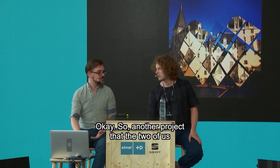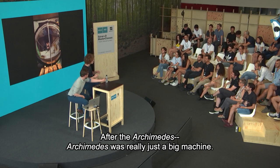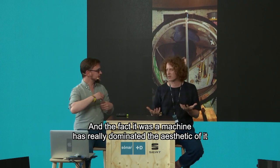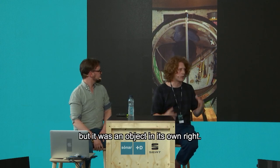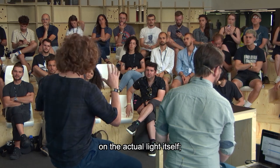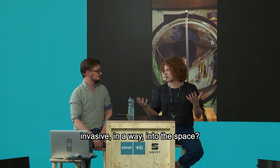Okay, another project that the two of us worked on together was the Well with Koreless, which also came to Sonar at the same time as a previous Evian Christ show. After the Archimedes, which was a really big machine, and the fact it was a machine really dominated the aesthetic of it. That it moved light around was super cool, but it was very much an object in its own right. The next project we wanted to focus more on the light itself. What can be done with an object that's not quite so invasive into the space?